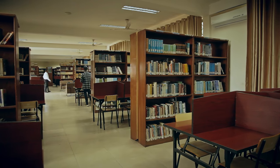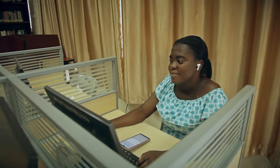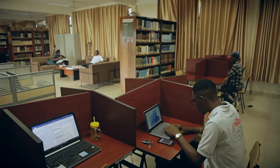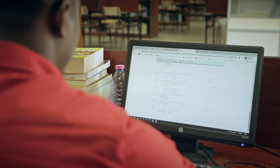The library is stocked with current and relevant books for learning, and they are neatly arranged for easy identification. Fast internet connectivity with modern computers makes research and finishing of assignments accessible to all students. There are electronic books and facilities that can be accessed on and off campus.